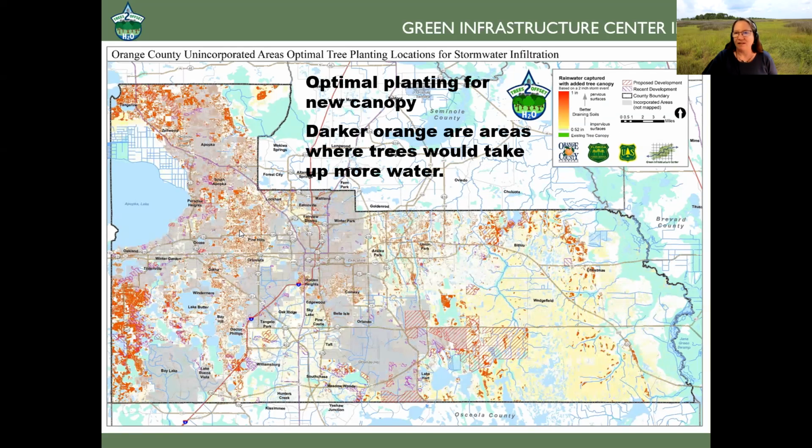And then the opposite, the converse, of course, is if you want to plant new trees in Orange County, where are the places that are the most important for soaking up water? And again, at this scale, it's hard to see, but you can take the data and zoom in and then clip out a particular neighborhood or part of the county. And this can be helpful if you are, say, working on a planting campaign for a particular community. You can use this data for that.